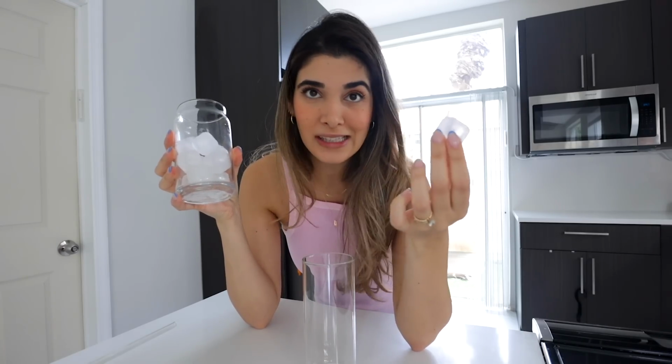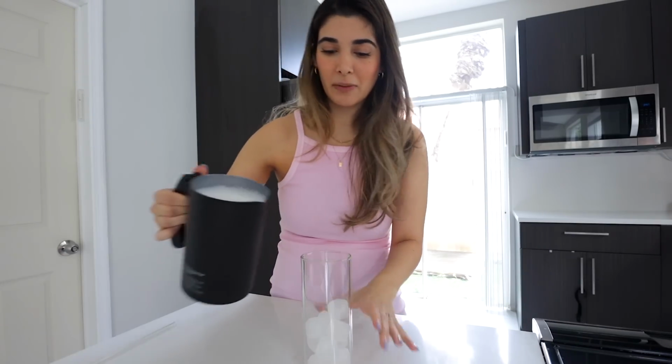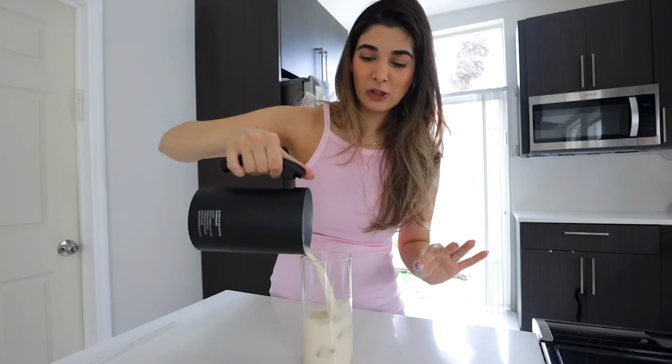But you guys, as I make my coffee, I'm gonna share with you one of my newest obsessions. I found these on Amazon. They are basically BPA-free plastic ice cubes that have a water or a liquid inside that you can go ahead and freeze, and they're reusable. I've been using these to make my coffee, and the reason that I like it so much is because they don't water down your drinks.